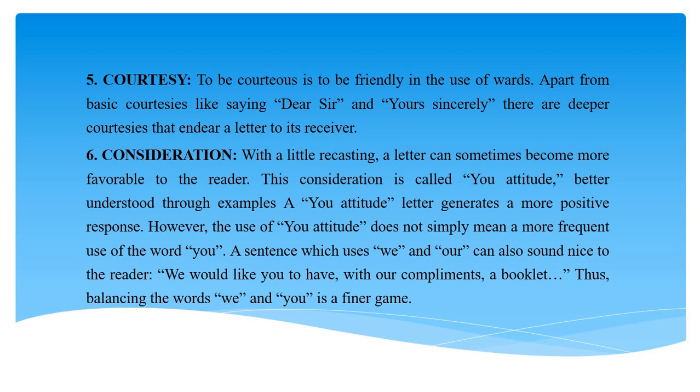Consideration is the next essential element of a good business letter. You have to consider your attitude. You should not show attitude in writing a letter. You should be humble. You should use words that are favorable to the reader. If you want to convince them, or state something to them, or do a favor for them, you should be concerned. You should understand what their mind is, what they require, what they are going through.